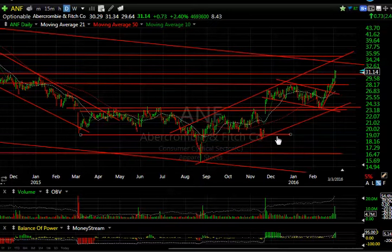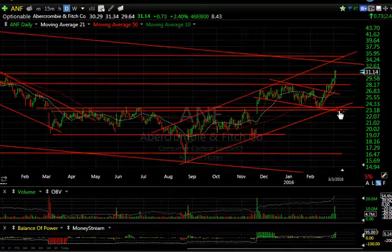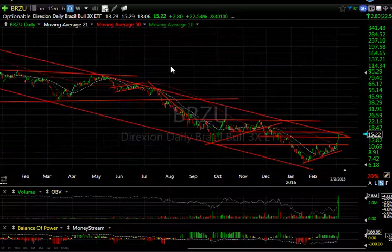ANF, one of our older swings, is still doing very, very well. And you can see the pattern in this rising channel tells me we're headed for 34.5. Right now it's 31.14. It was up another 2.4% today. It is still 8.4 days to cover. This thing looks like it's headed for the top of the channel on a short-term basis. Look at the surge in unbalanced volume in OBV and regular volume. So this looks intriguing to me. I think we may be getting near a top, but it could be reaching our swing targets.